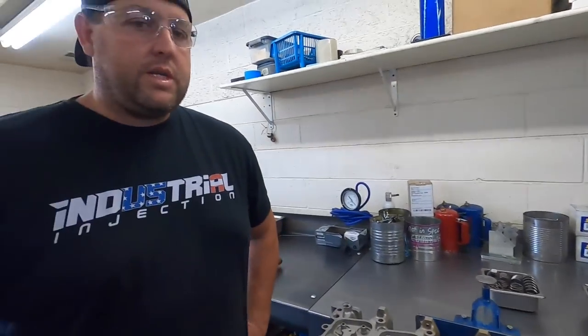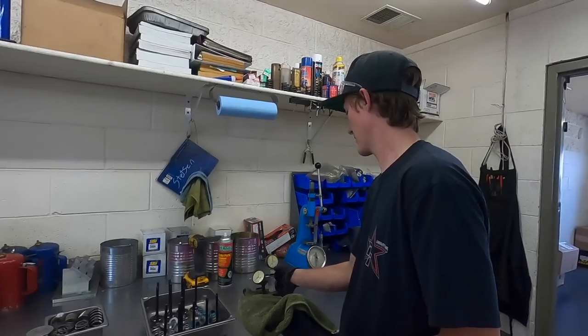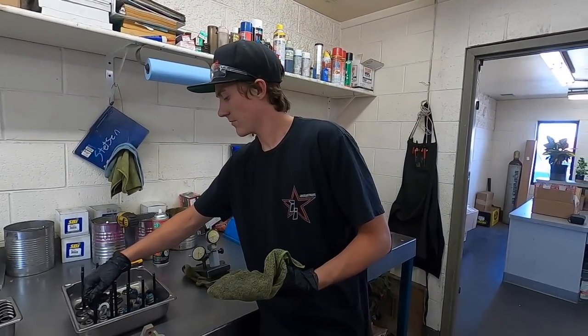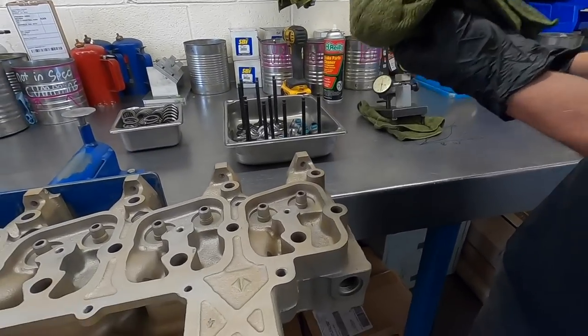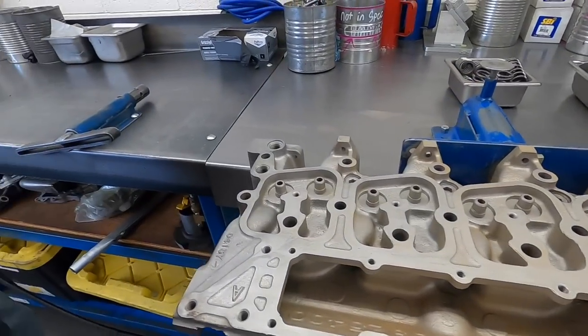For example, the manufacturer that we use on these valves for about 2.5 years now, I can't even tell you how many, maybe 5,000 valves we've bought and produced. Okay, so he's making sure all the parts are up to our snuff here to put them in your cylinder head. So this is it. This is awesome, man. This is beautiful.